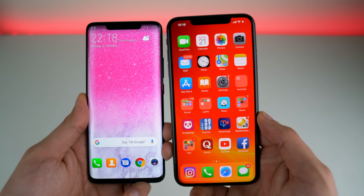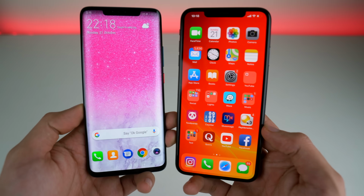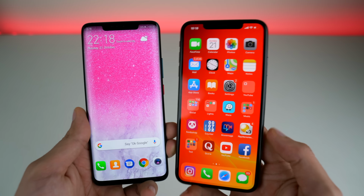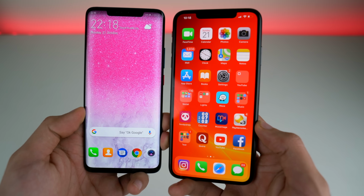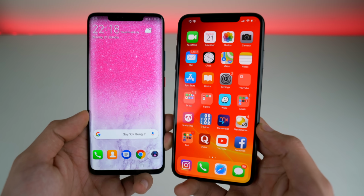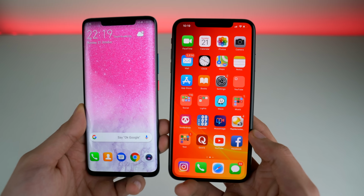I gotta say, the iPhone XS Max, the only 4GB RAM phone that can keep these many applications in the memory. As we have seen with the Pixel, it struggles, but iOS is a completely different game. And I can definitely say Huawei Mate 20 Pro is really fast. It was faster than the iPhone XS Max in a lot of applications. Some games are quicker here, but overall, these phones are absolute beasts.